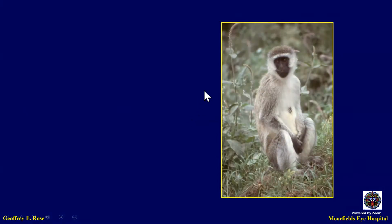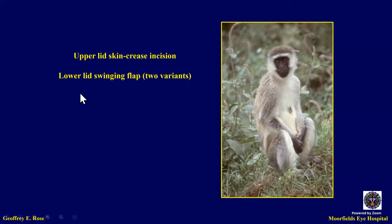So in summary, what have we really learned? Upper lid skin crease incision to give us access to the upper 2/3 of the orbit, the lower lid swinging flap, again access to the lower 2/3 of the orbit. Remember, there are the two variants. The lower lid swinging flap going through the low conjunctiva to get inside the orbit, or the high variant lower lid swinging flap to reach the orbital floor, where you go down in front of the septum and avoid going into fat.